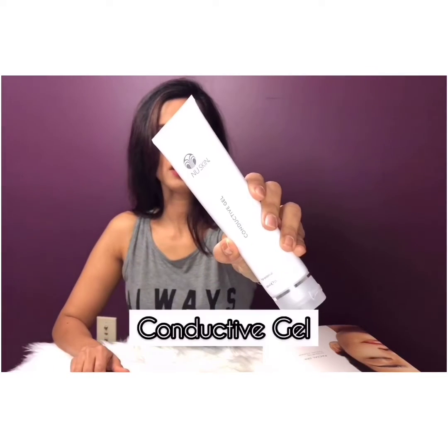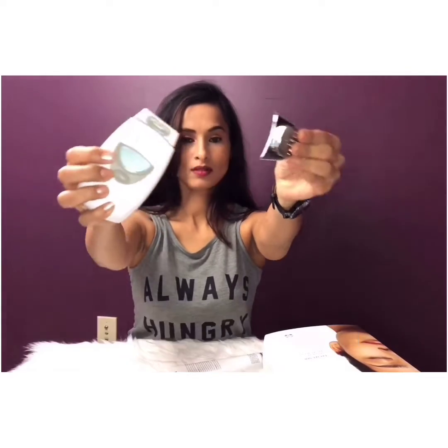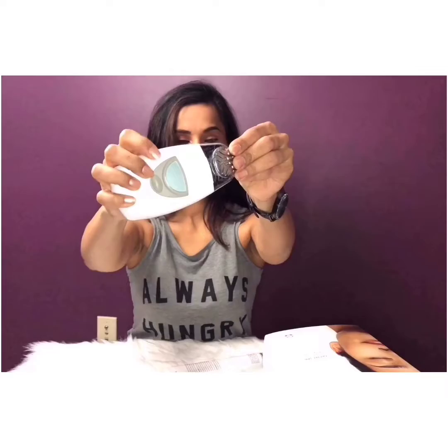The facial kit comes with two products. The one is conductive gel and the other one is the conductor. So what this conductor actually does, as you can see, the design of this conductor is very small, compact, yet very powerful. And this is an FDA approved medical device, so it's very safe to use. This actually works on microcurrent technology which stimulates your body cells and makes it look younger and much more toned. So when I started using this myself, there are a couple of things that I found really helpful.